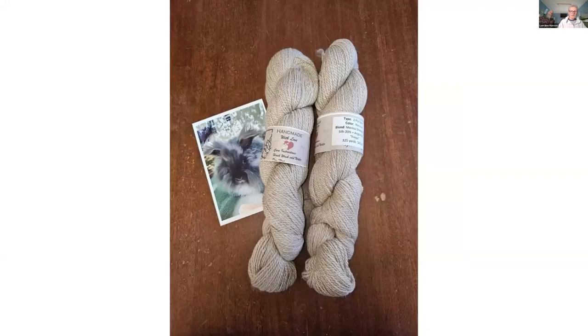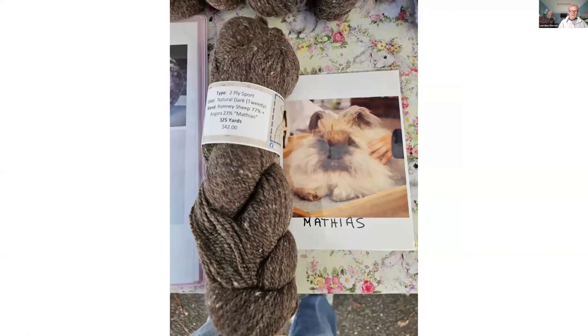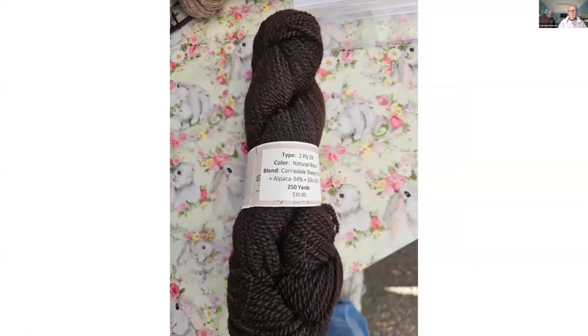This is Freya. Unfortunately, Freya has passed, but we do have her yarn. Freya was an English Angora rabbit. And Matthias is still with us, but he's a little bit of an old man, so we try not to stress him too much. We're very aware of what we're doing with our rabbits when we take them out. Like I said, if they're too old, or if we go out there in the morning and they don't want to go, we don't take them, because they talk to us, they tell us.